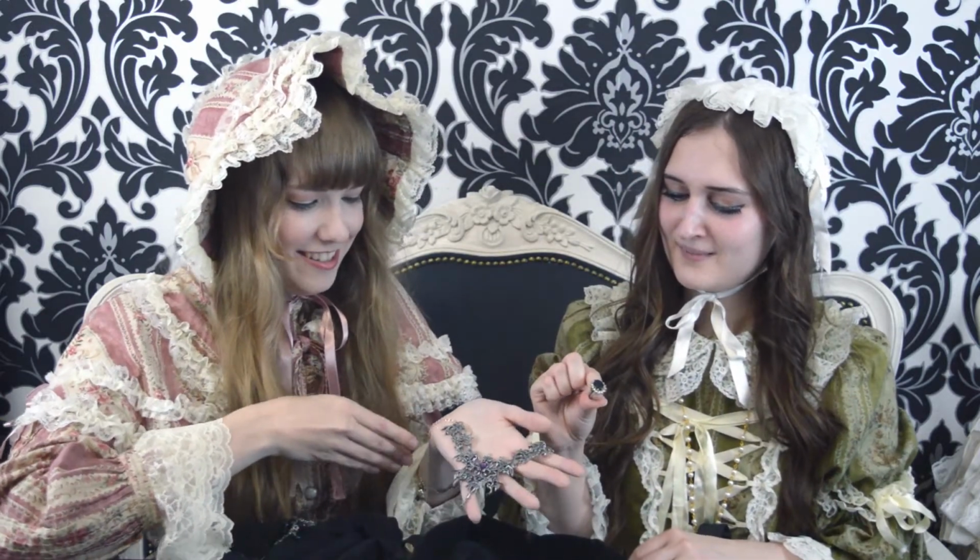You have lots of bling. Lots of bling. You have a ring. Purple ring. Purple ring. You have a bracelet. Yeah, with black gemstones. And we have an OTT Gothic necklace. And a black ring. So it'll be really fun to see her all decked out. It's gonna be an extreme transformation for sure. I can't wait.